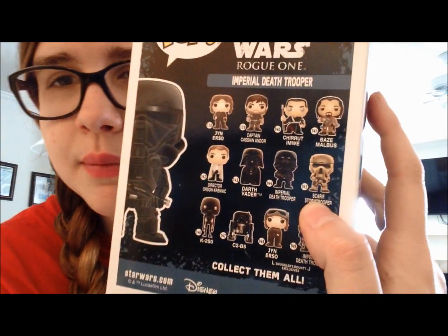Yes, you can get a Scarab Stormtrooper. I'd really like to get the Scarab Stormtrooper or K2SO. The only ones I have from this line are Darth Vader and Jyn Erso. But it is a pretty cool line, and freaking Death Trooper. So he's the first clone I actually have in my collection, so I'm very excited to add him.